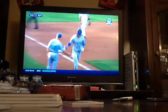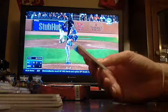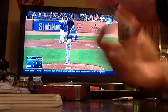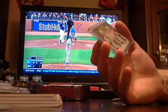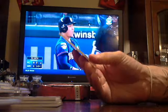Let's see here. Get some more thick penny sleeves. Got a dual, number to 200. Dual to 200 between the Ducks and the Sharks, Thomas Hertl and Hampus Lindholm. Just might randomize that one too.